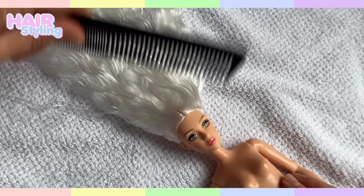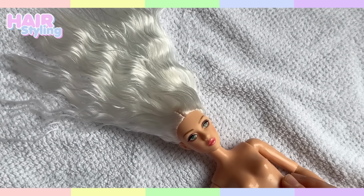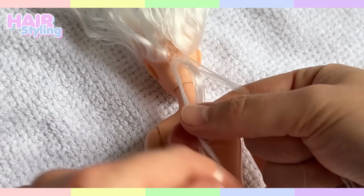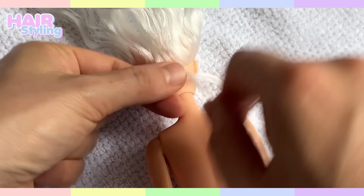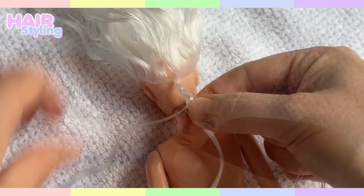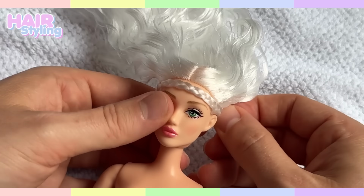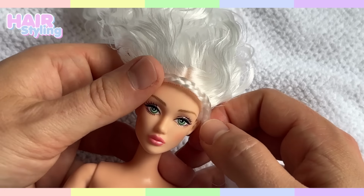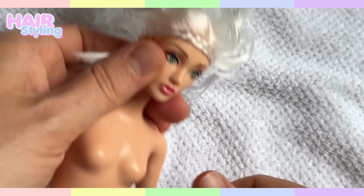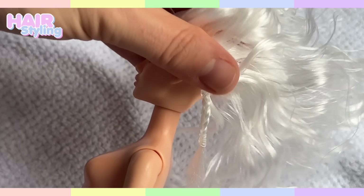Okay, over to hairstyling. What I want for this girl, she's giving me kind of hippie fairy vibes. So I want to make a braid in the back, a tiny one, and braid it all the way through, because you're going to want to wrap this around her head like so, and then fasten it in the back to another small strand. So you can really secure this braid around her head, like so, as you can see.